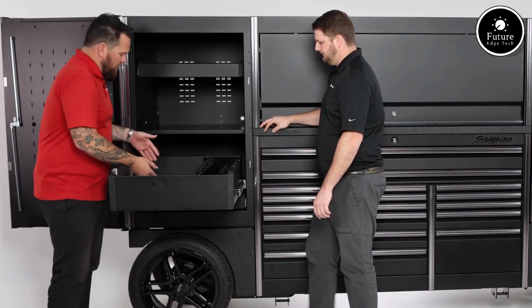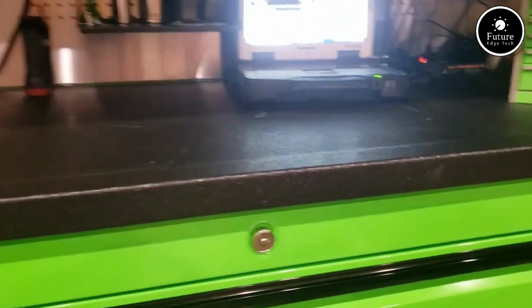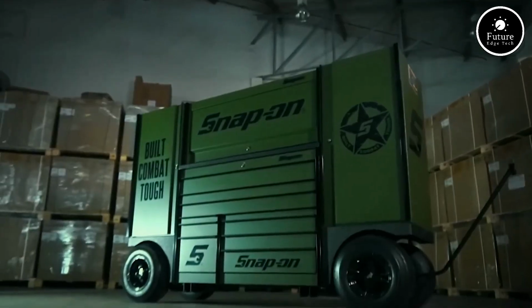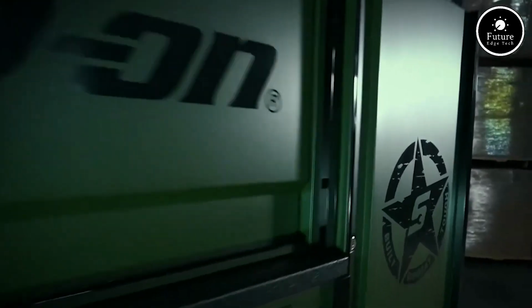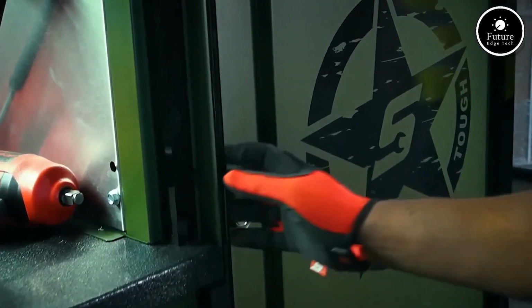Crafted with Snap-on's legendary quality, this powerhouse is built from a reinforced steel frame, engineered to handle the heaviest loads and the most demanding work environments. Its power locker drawer system glides effortlessly under weight, with secure locking mechanisms that keep your tools right where you need them. The spacious drawers are fully customizable, letting you organize your workspace exactly the way you work, efficiently, intuitively, and fast. But the real innovation lies under the surface.